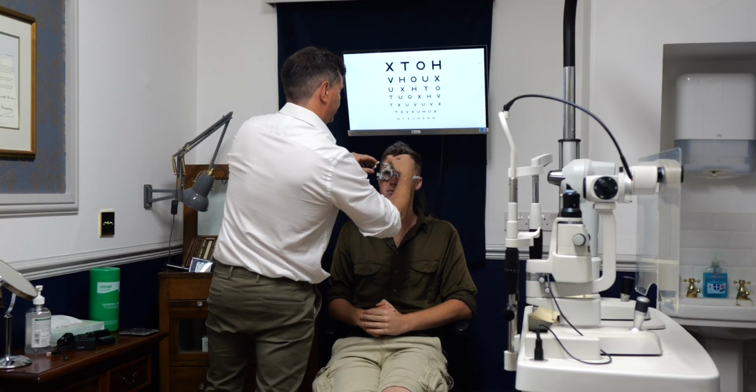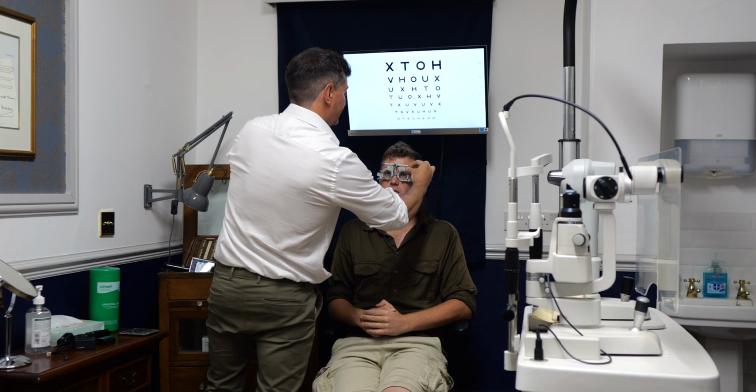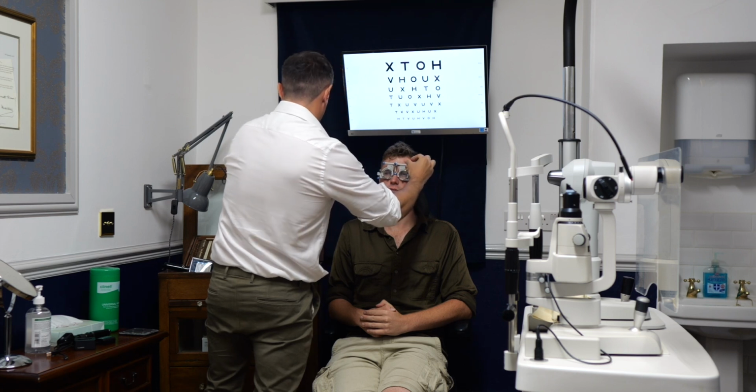So through a combination of some high-performance prescription shooting glasses, some 2D online sports vision training, and some 3D real-world training, we're going to look to make sure that your visual system has gone from good to great. So we want to try and make you see as best as you possibly can.